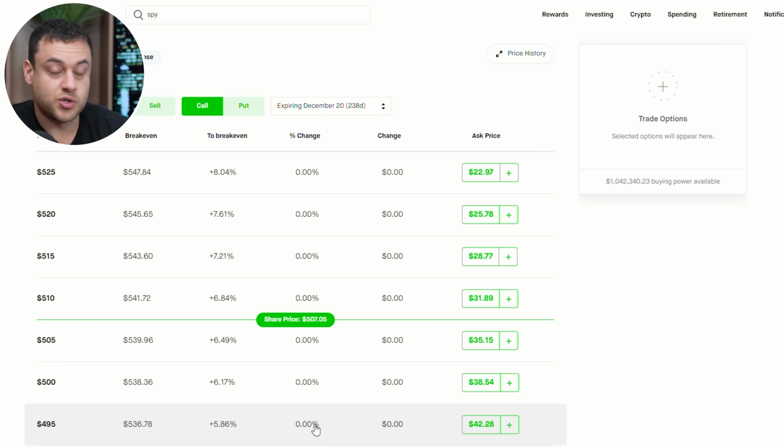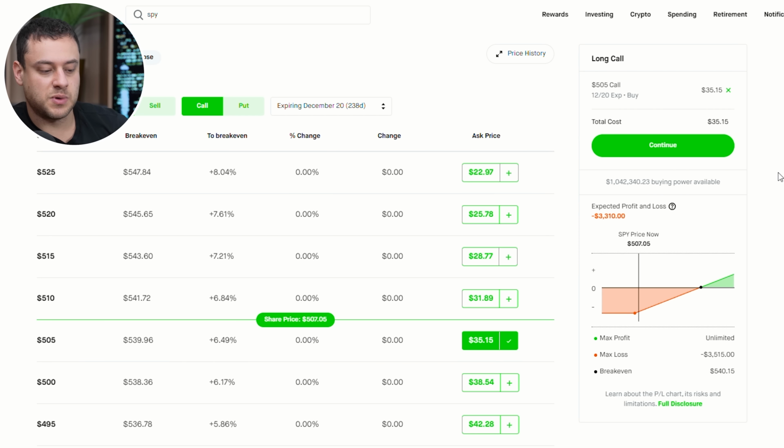You may not have $50,000 laying around. So instead, what you can do is put a very small fraction of that. For example, you can go for an at the money option right here, instead of buying SPY for 50 grand. Does that make sense? Why would you pay 50 grand for SPY? If you have a big portfolio, it may make sense. If you have a medium-sized portfolio or a small portfolio, it does not make any sense.